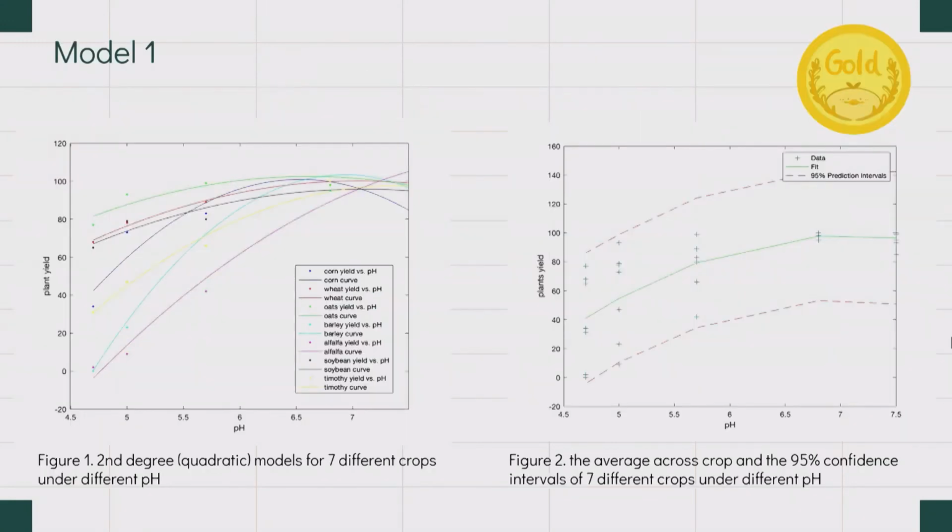In the first model, we analyzed 7 common food crops. We modeled each crop at 5 different pH levels from pH 4.5 to 7.5 and used Miller polynomials function and estimated 95% prediction intervals to fit the data. Here are the graphs of our results. We can see clearly that most of the major crops have a better yield in the pH 6 to 7 environments. This shows the importance of maintaining a neutral pH in our hydroponic system.